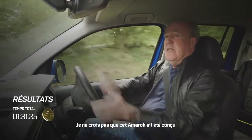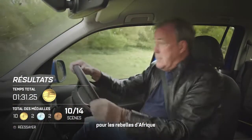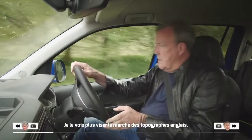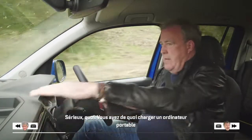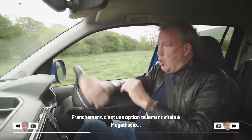I don't think this Amarok is really designed for freedom fighters in Africa and the Middle East. I think it's aimed more at surveyors in England. I mean, it's got a laptop charging point here and a leather steering wheel. I'm sure you need that kind of thing in Mogadishu.